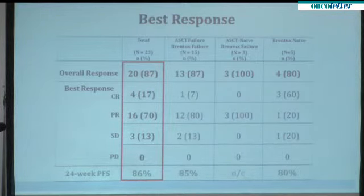So the best response achieved by the patients is shown here. And as you can see, among the 23, 20 achieved a response of partial remission or complete remission, which is 87% of the total. And that included 17% of patients who achieved a complete remission and 70% who achieved a partial remission. The other 13% achieved stable disease as their best response. And for this cohort, the 24-week progression-free survival was 86%.